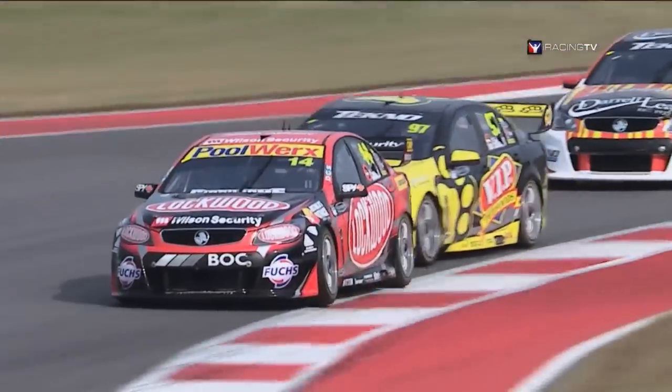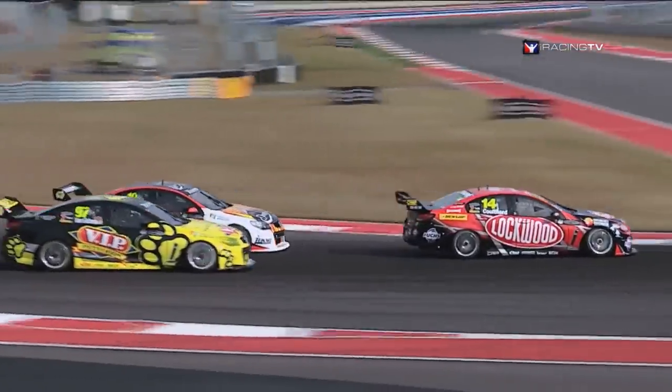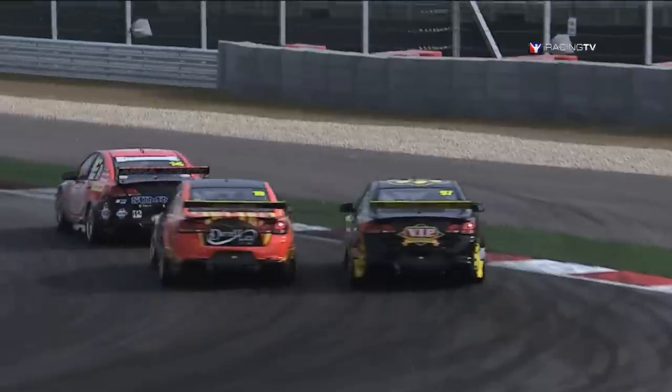We go real hard and bang doors, and we have fun. But obviously, we want to try and make it as realistic as possible. And he's a hard racer, so I try and give it back to him as much as I can. But he's definitely one that I want to beat all the time.